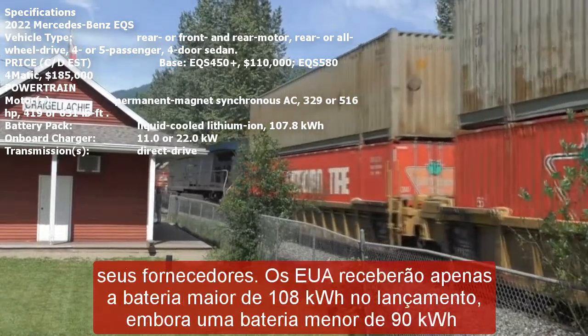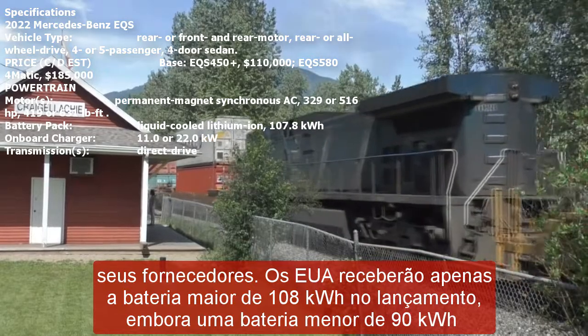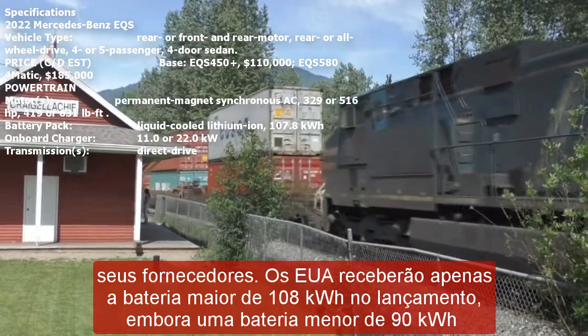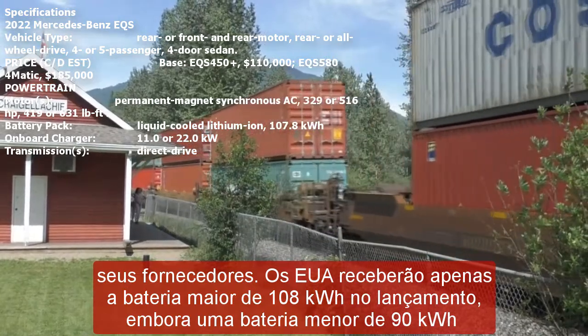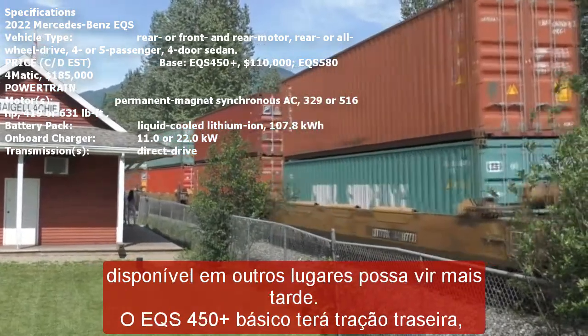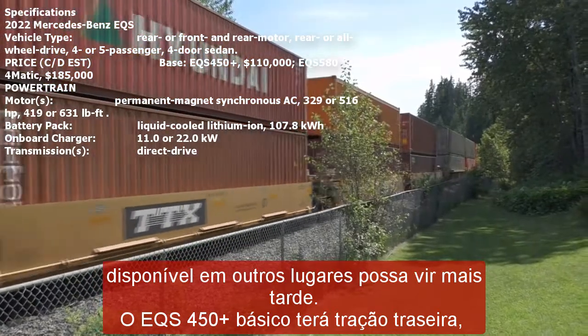The car rides on a standard air suspension with electronically adaptive dampers and will not offer Mercedes' e-active body control system. Rear steering is also standard, making the car both more maneuverable, shrinking the turning circle to just 35.8 feet, roughly the same as a Honda Civic.